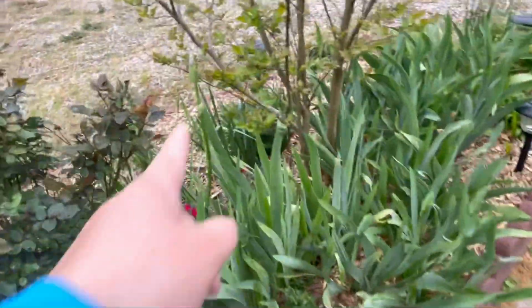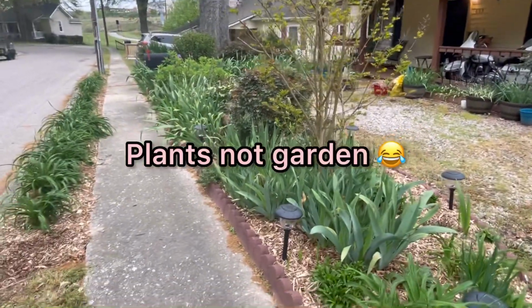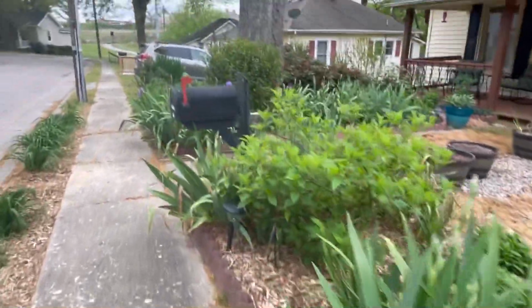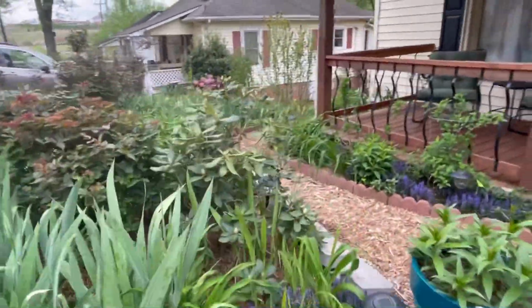Ibang kulay yan. Ito, still a bud. Yan, still a bud. Ibang kulay yan. Ito, may bud na. Maganda. Ang dami ko ng bulaklak na garden. Tingnan mo. But yeah, this is my front garden. But they're gonna be pretty in the summertime.